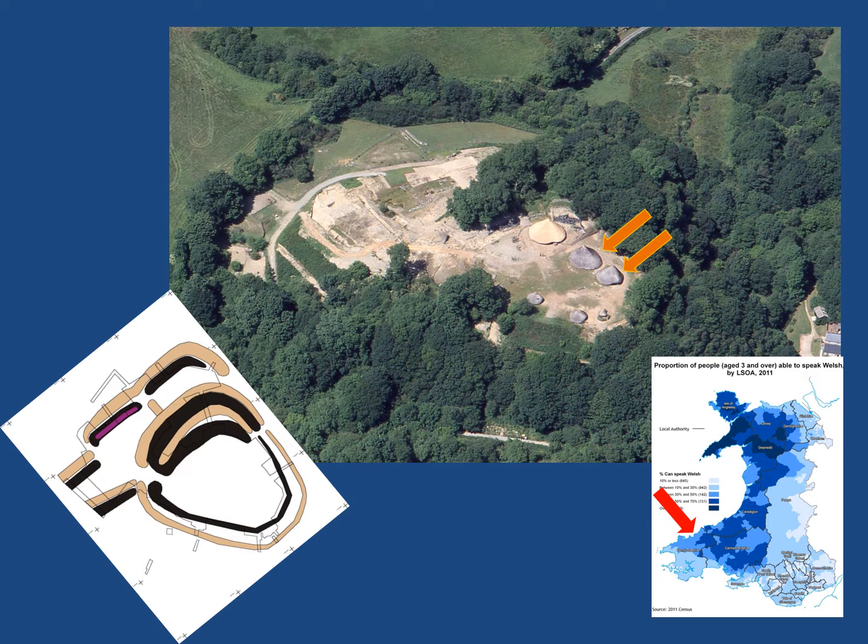During extensive excavations from 1981 at the Iron Age site of Castell Henllys, several reconstructed buildings were erected on the exact site of the original structures, and these have been used for public interpretation and schools education purposes since that time. Excavation of two of these reconstructed roundhouses took place in 2018 and 19. They're marked with the arrows on the aerial photograph, after they'd been dismantled and before new reconstructions were erected on the same site.